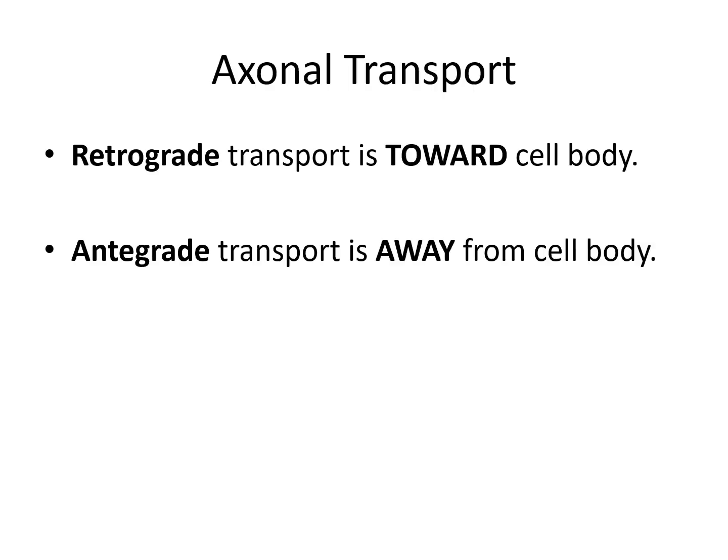And this can be either retrograde or anterograde. Retrograde is toward the cell body. Anterograde transport is away from the cell body. So if something's made in the cell body, it's going to go through anterograde axon transport to the axon. Some things may be brought back, maybe to be degraded perhaps, and is retrograde toward the cell body. So make sure you know the difference between retrograde and anterograde.